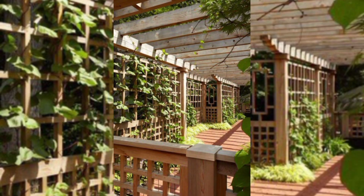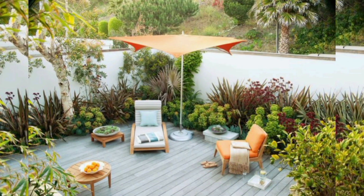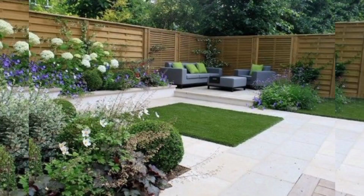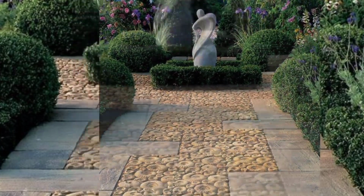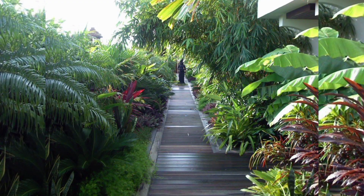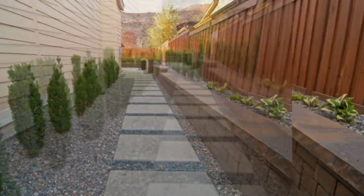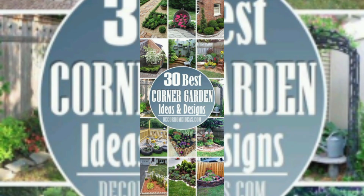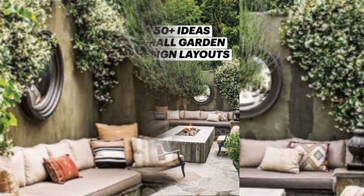Pathways. Design pathways that lead visitors through your garden, connecting different areas and creating a sense of exploration. Use materials like gravel, stepping stones, or interlocking pavers to define the paths.